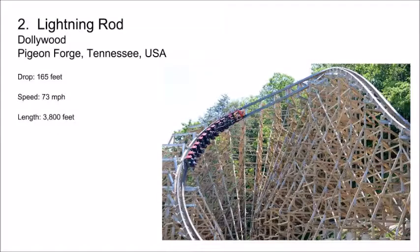At number 2, we have Lightning Rod at Dollywood in Pigeon Forge, Tennessee. This coaster is simply incredible. It's the first launched wooden coaster in the world, which is amazing enough. But it's also the fastest wooden coaster in the world and has some of the strongest ejector airtime on the planet. The quadruple down alone is revolutionary. It's also probably one of the most intense RMCs out there, and it has an amazing pace. If I had to come up with a con, it would be that it ends too quickly.